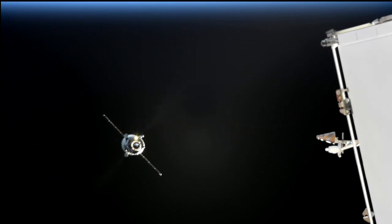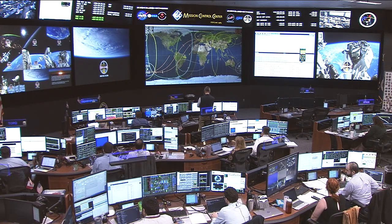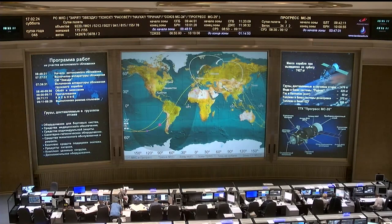The station and Progress flying over the South Pacific as the Progress completes its alignment to the aft port of the Zvezda service module. We've moved into a handover between satellites, and the tracking and data relay satellite system will reacquire communications from the station momentarily. We will also be moving into a period of an orbital sunset a short time from now.